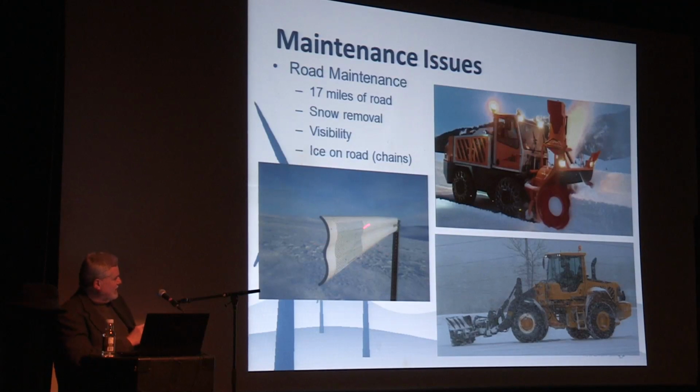These things are delineators, Dalton delineators, as used on the Dalton Highway. And they stand back off the road, and they're pretty high up. A snowplow will go right underneath them.